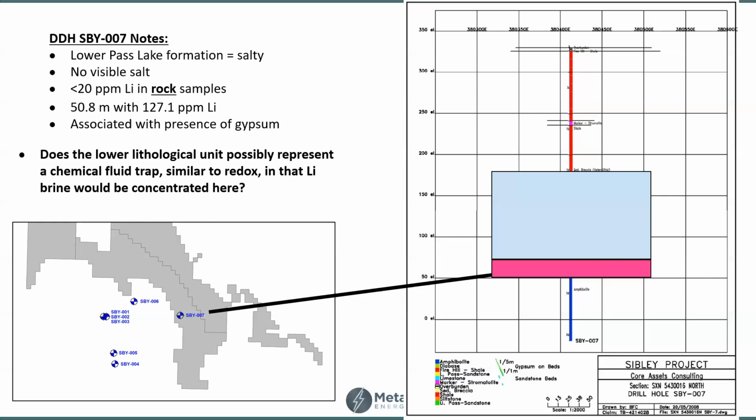And I'm not saying there's no lithium brine within that blue unit either. 127 ppm, I don't know if that's concentrated in these rocks or not. We don't have a background to go off. So there could have been maybe 500 ppm lithium in the rocks to start with, and you've scavenged 350 ppm. That's the type of idea we're looking at here.